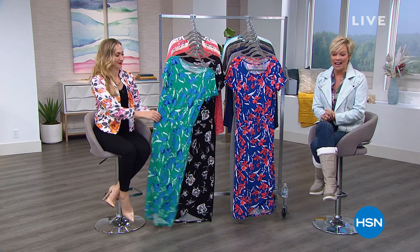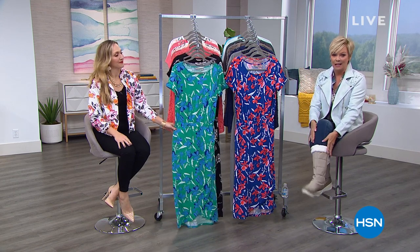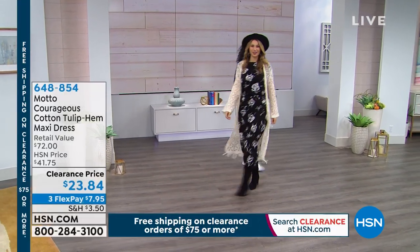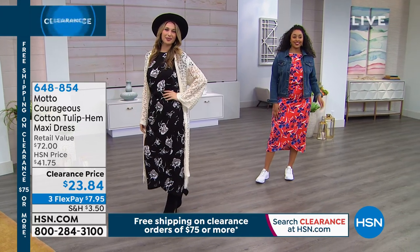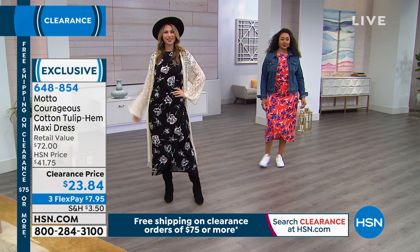We're going to talk a few more items. In fact, we have one more Motto piece that I want to share before we move into curations. And then I slipped into some really fabulous boots for winter on sale from Sporto, so stick around for that. Oh, that's a great look on you, Erin, with a hat. Love that crocheted duster. So cute with a jean jacket.